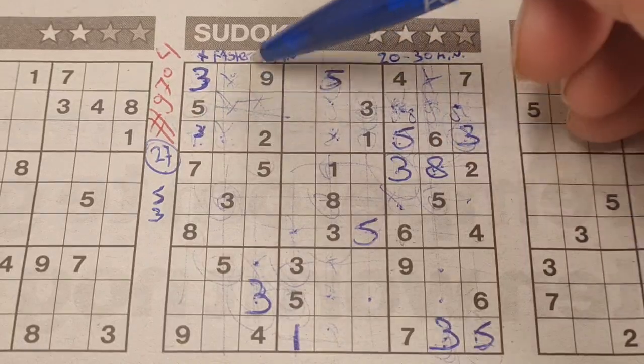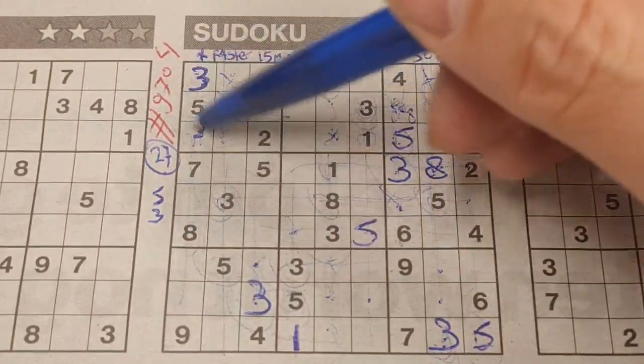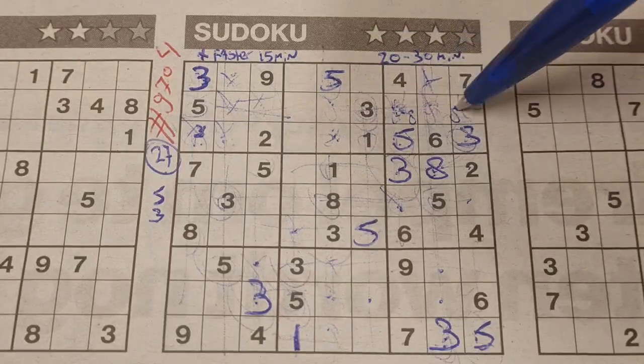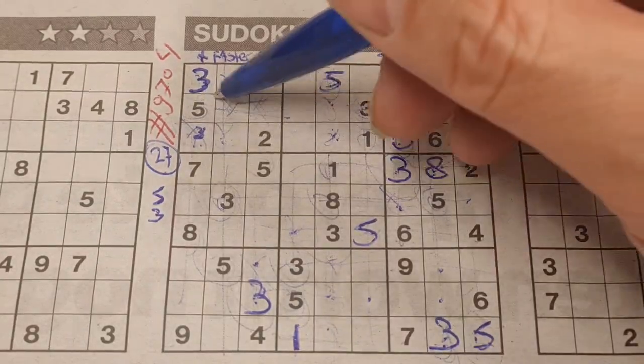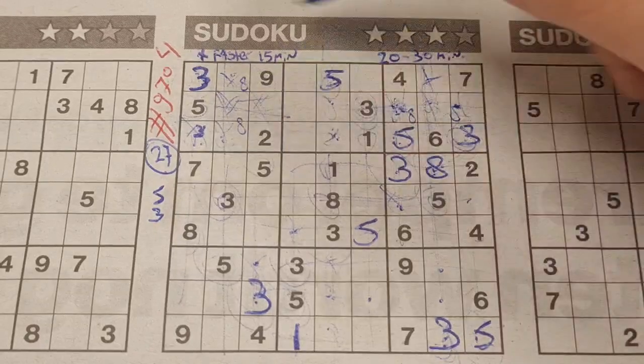1, 2, 3, 4, 5 missing numbers in this big square. One of the missing numbers is an 8. We have an 8 in the first column, so no 8 in this box. We have an 8 in one of those two boxes in the second row. No 8 in these two boxes. So the 8 in this big square could be here, could be there.